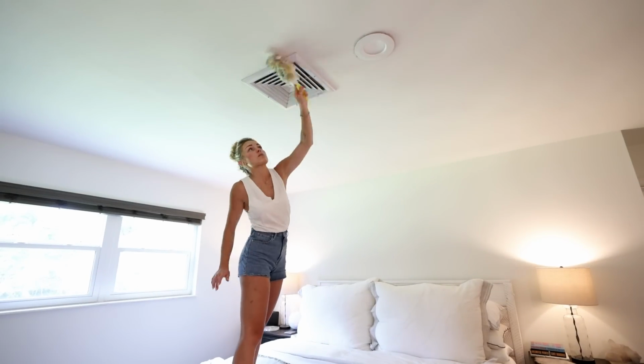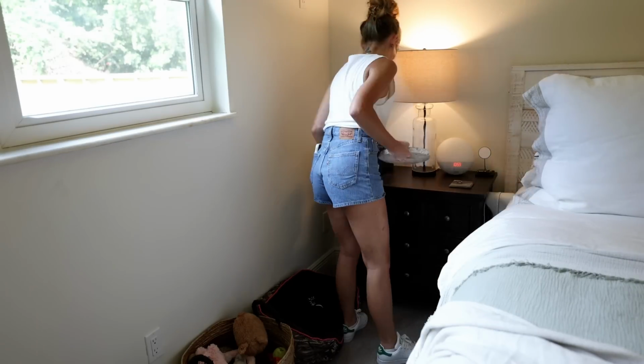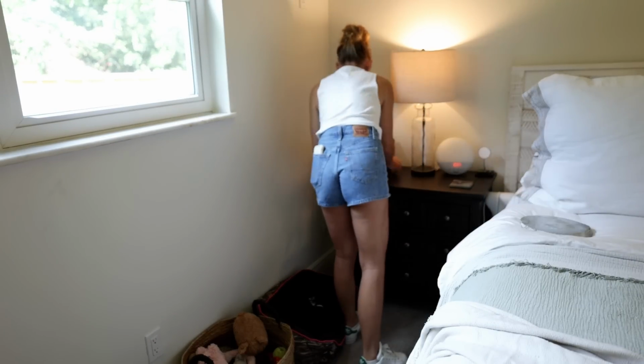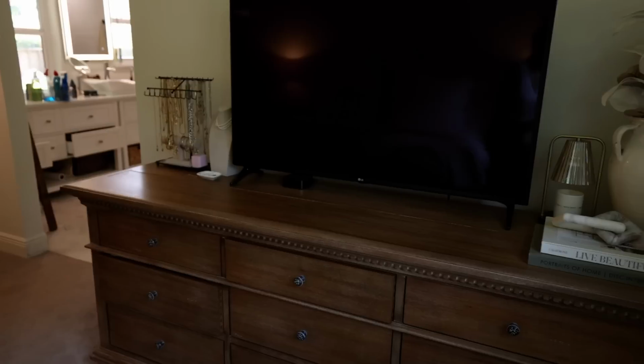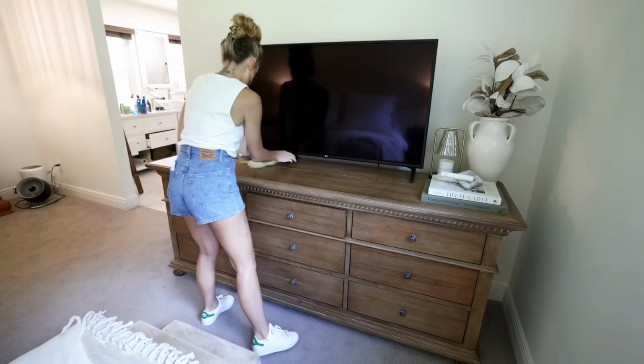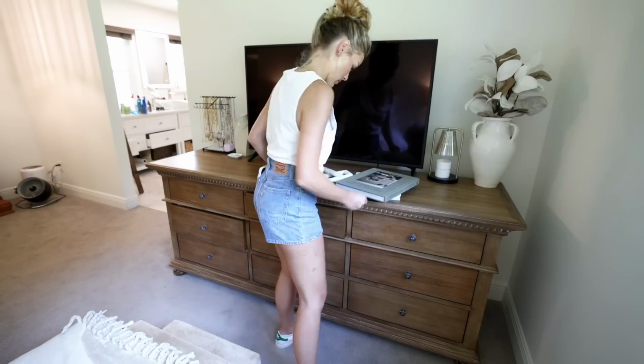So I'm just making sure to dust and get the air vents. Yes, get your air vents. You'll be so surprised how dirty those things are. I'm hitting our nightstands, the back of the bed, the window sill, all the window frames, all that jazz, including the dresser and the TV. Again, move everything, as you can see that I am doing here.